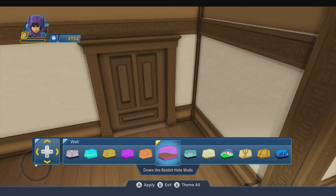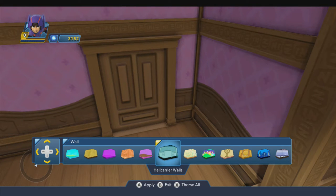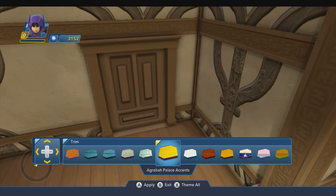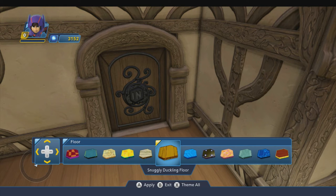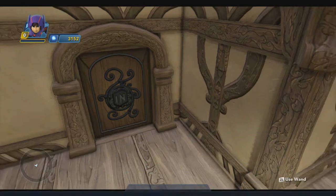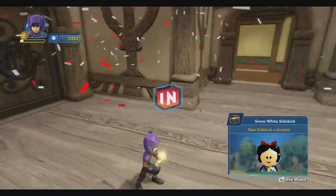Darling nursery, down the rabbit hole. It's not as crazy as I think that whatchamacallit would be. Dwarfs' Cottage. That's probably a Snow White theme. Let's go the opposite direction. Yeah. Oh, look at how the doors look. I like that. It's a little too similar to the Snuggly Duckling, but it's still different. And Hiro's pretty happy about that.